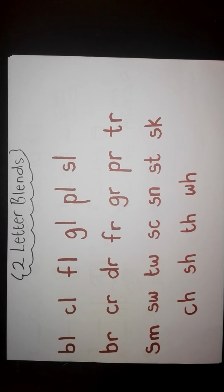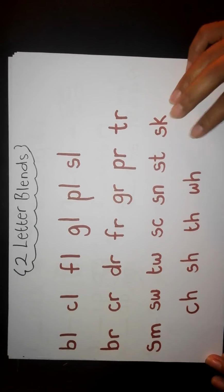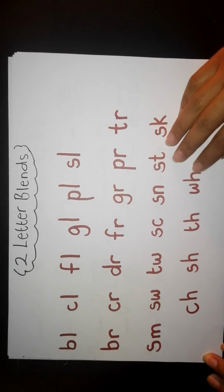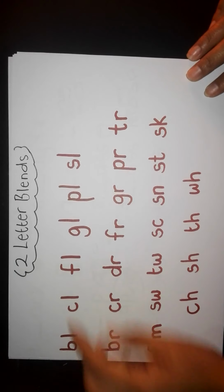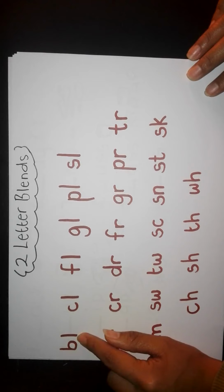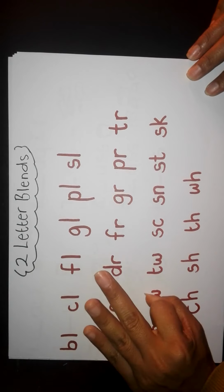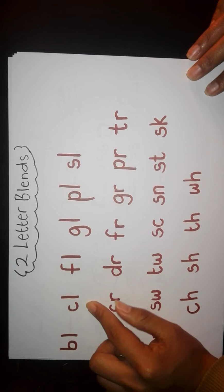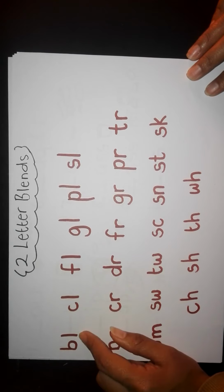So today for English, we're going to be learning about two-letter blends. For this term, we're going to be doing all of these blends as well as three-letter blends. Remember that blends just mean it's two letters next to each other, but they make one sound. And with the three-letter blends, it's going to be three letters next to each other, but it's going to be one sound, okay?